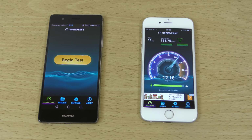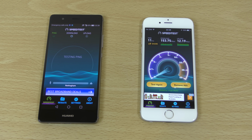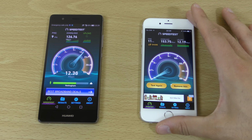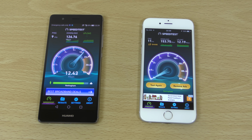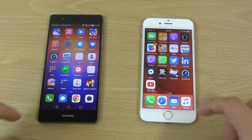And it's really awesome the way the iPhone can keep up with the latest Androids when it comes to the Wi-Fi performance. And from what I've seen of the Kirin chips, they do quite well, but now and again it can be very inconsistent, like this. You can see, unfortunately, it couldn't muster the same performance as the iPhone. So the iPhone's got a point back there.